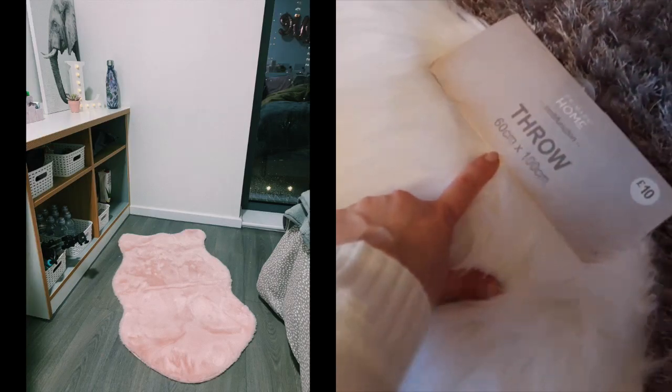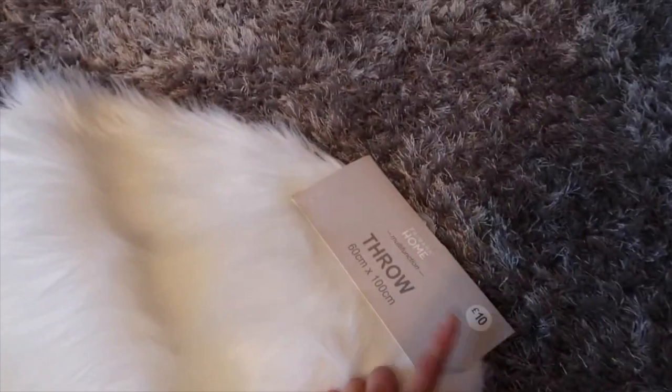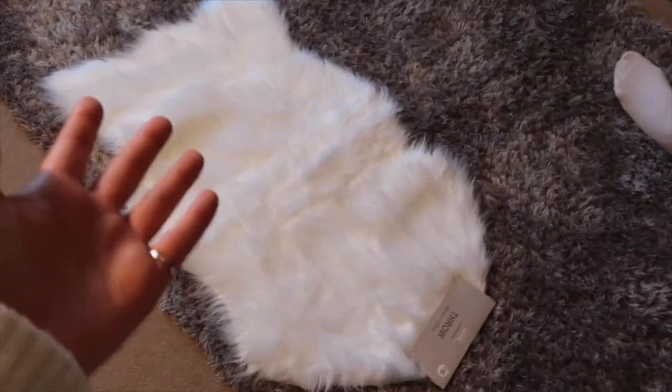This is the 60cm by 100cm for £10, but they do a bigger size for £18, I think, but it was too big for me. So this is just a really cute one for the floor. So that's the end of the Primark haul. Overall thoughts? I love it.